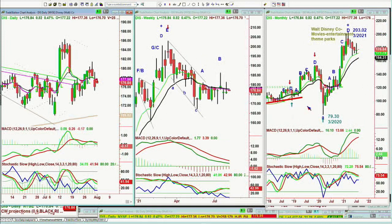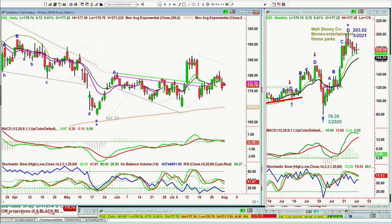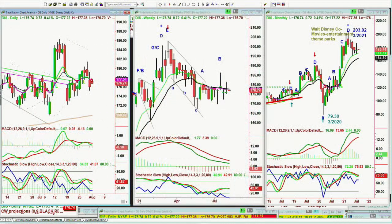It's had a really big move from the 79.30 low of March, screamed up to 203 back in March of this year. So March of last year to March of this year, huge move, more than a double. And now it's just consolidating big gains. And of course, I think the new variant is really going to be a bit of an issue there, but it's holding quite steady. So looking at that, a couple of things I do want to talk about looking at the bigger picture.